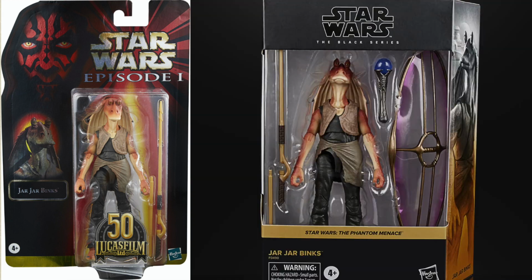Jar Jar, why Hasbro? You've only just released the damn thing, and then you're doing another one on a Phantom Menace card. Now that's fair enough because it's on a Phantom Menace card. What I would have personally liked to see, naturally, is it being a little bit cheaper because it's not coming with the same amount of accessories as the standard release.